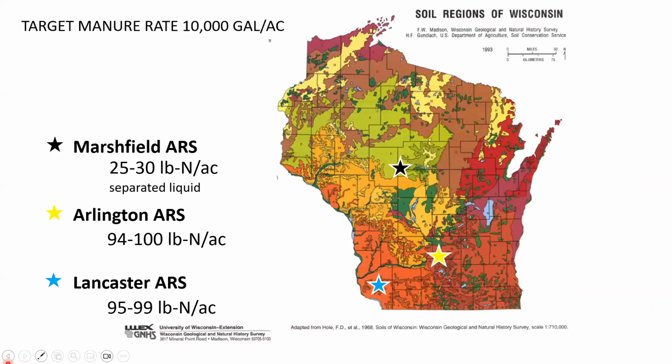So just to give you a sense of where our first round of research was conducted, at our main experiment stations in Wisconsin. So in the southwest part of the state, just north of Madison, and then a little bit further northern Wisconsin. So we've got a range of locations with a range of applications of manure. You'll see that at one location, it was a separated liquid manure, so it had relatively low nitrogen content in it.